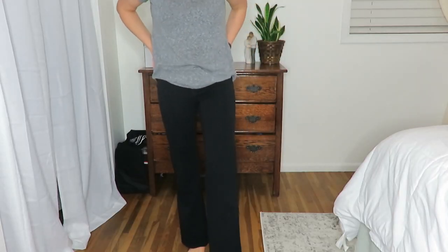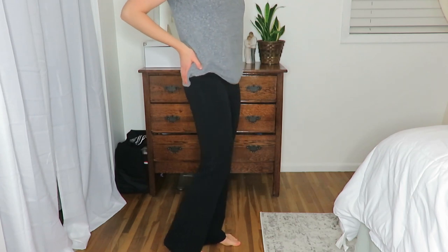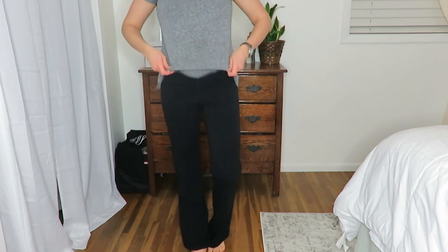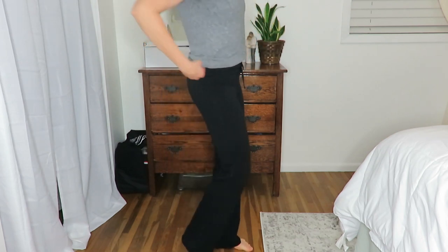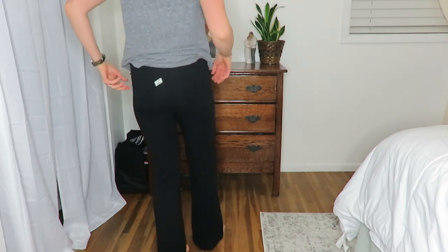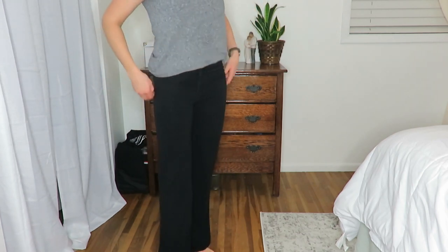All right, the next item I got are these black sweatpants. My other ones were getting really worn out, and they were $7, and the brand is ALO or Aloe, I'm not sure. But they are very comfortable, and they're just going to be perfect for lounging around or bedtime.